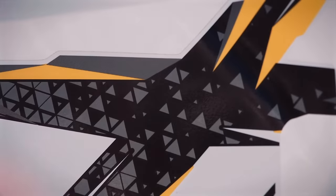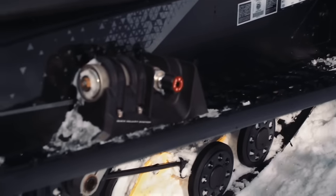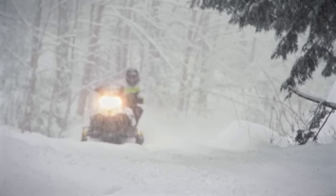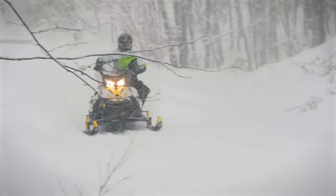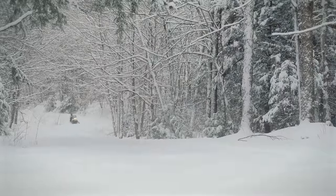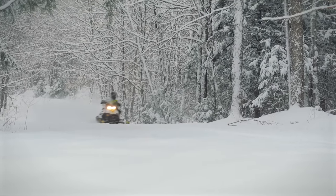Right up front, this is an X package, so you've got the tunnel adjusters. One side does spring preload, the other is compression. Many folks say they don't need this feature, but I'd argue most of them have never tried it. And let me tell you, while I have raved about the R motion rear skid's ability to traverse varying levels of moguls, it's not without adjustments. And the tunnel adjust is how you make those in just a few quick seconds.